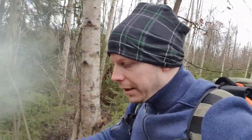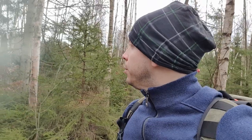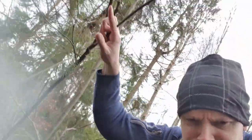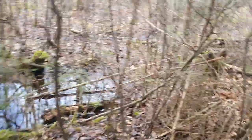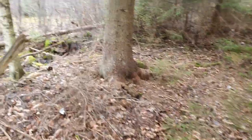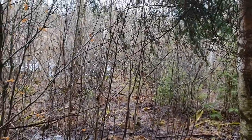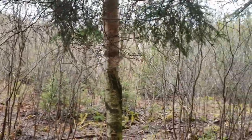But there should be a lake here somewhere where we possibly could get ourselves a hot meal. I don't think I will be able to walk into that. That's like a marsh or something. This is quite thick. I think we go back a little bit around here.